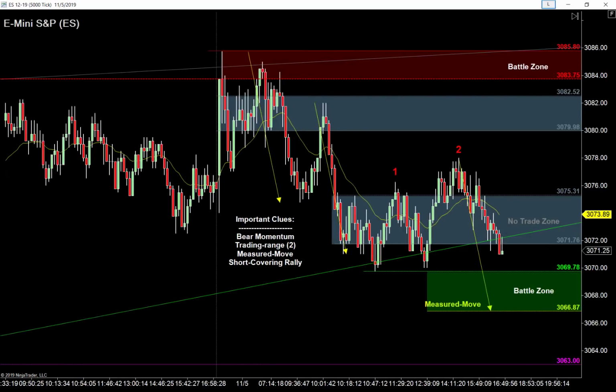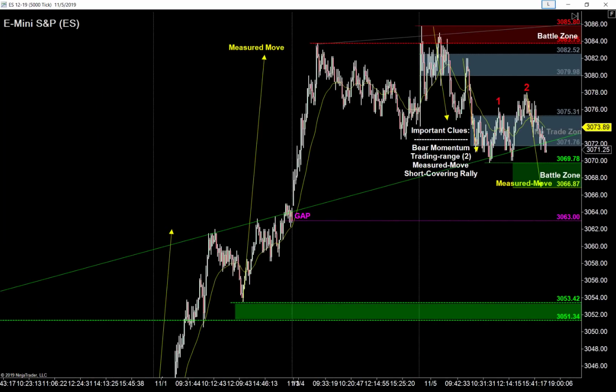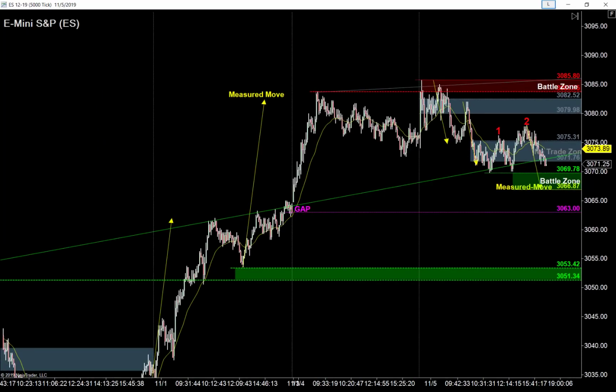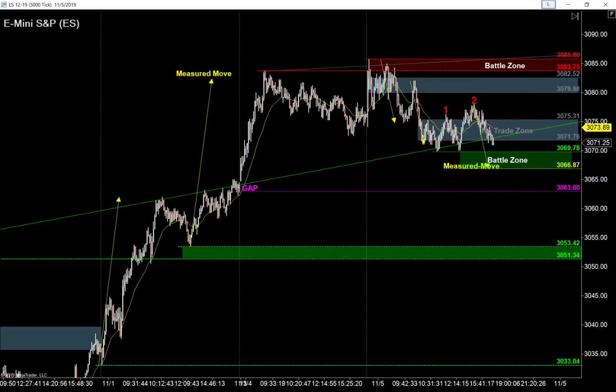Yes, I do understand we are overall bullish, right? There is no doubt about that. We are very much overall a bull market, right? So we definitely can see the bulls have the overall momentum.